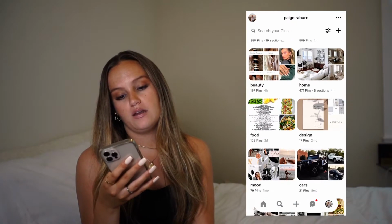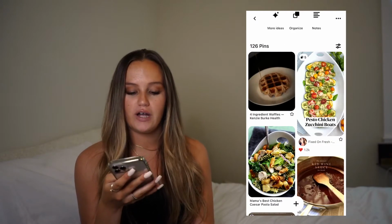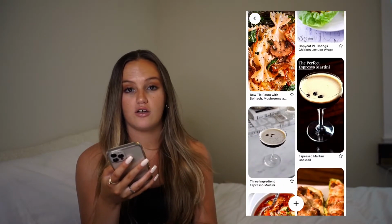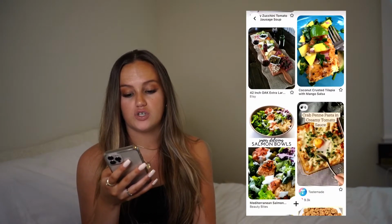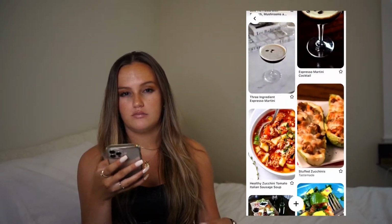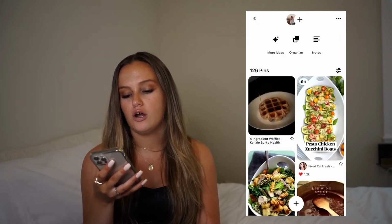Going back to the main folder, we have my food, which is very self-explanatory. I don't have these sectioned off at all. This is just anything that looks like a good lunch idea, dinner idea. Usually healthier recipes I'll save here, or things that I don't obviously think of, so if I'm in a rut of what to eat or what meal ideas to have, I can go here.